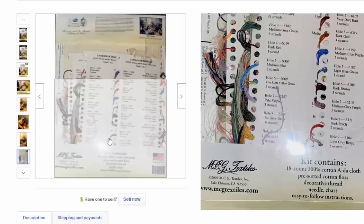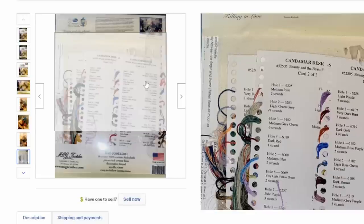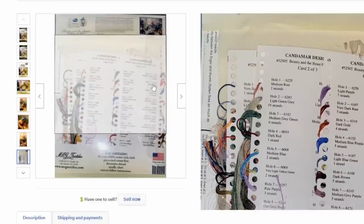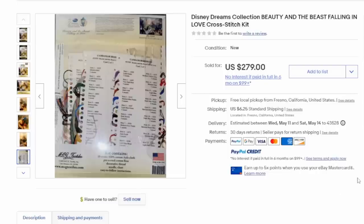It's 18 count, as I said. That is one of the most common ones. Decorative thread needle comes with it. They technically call the thread you stitch with cotton floss. It's only designed for this purpose. But again, this is a complete kit. If for some reason you run out of something, it has the number for the corresponding thread, so you can go to a store and buy it yourself. You can see the fabric in the background as well.